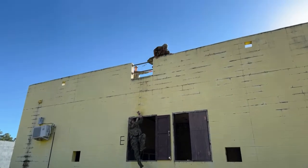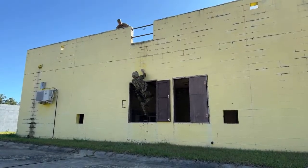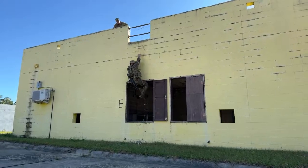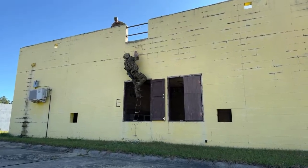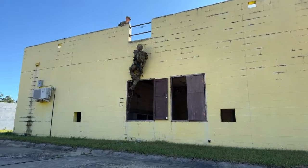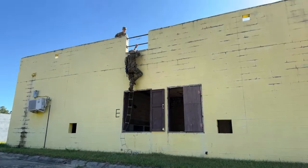Excellent job. 38 up to the top. Notice that second partner, it's very difficult. Nobody's stabilizing it for you. It's just you, yourself, and your eye. That's it. He's doing a great job. One foot. Yep, good underhand grip.